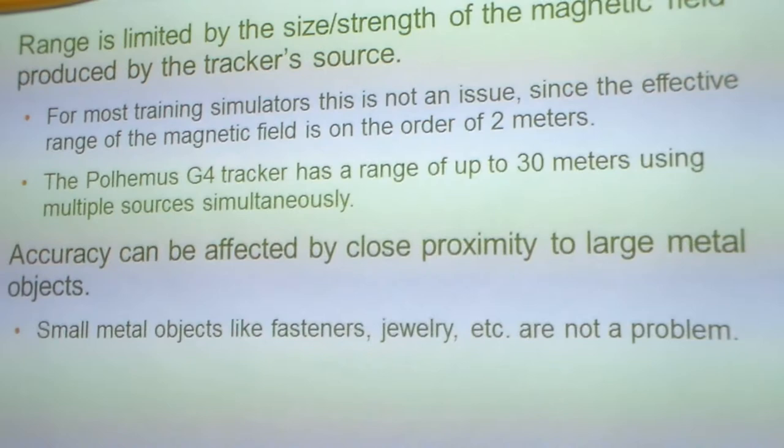Small objects like nails and screws, jewelry, are not a problem. They're just not big enough to affect the magnetic field. And some metals are not a problem. Titanium is absolutely no problem at all because it doesn't conduct electricity very well. Some alloys of stainless steel are not a problem for the same reason. And there's a general rule of thumb that if the distance between the magnetic source and the sensor is X, you want to keep large metal objects 2X away. And that usually eliminates the problem.